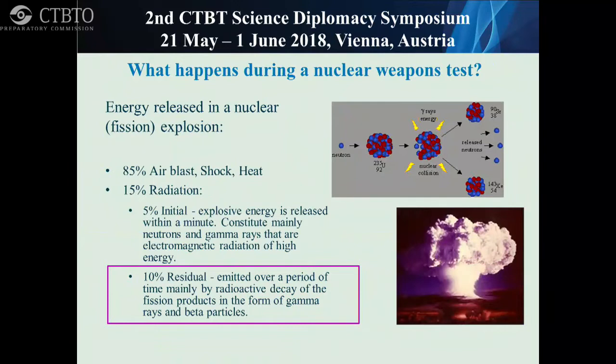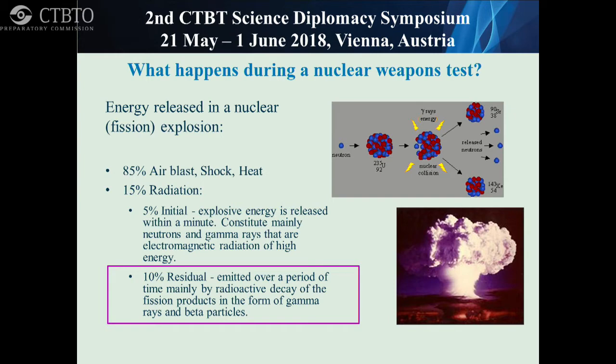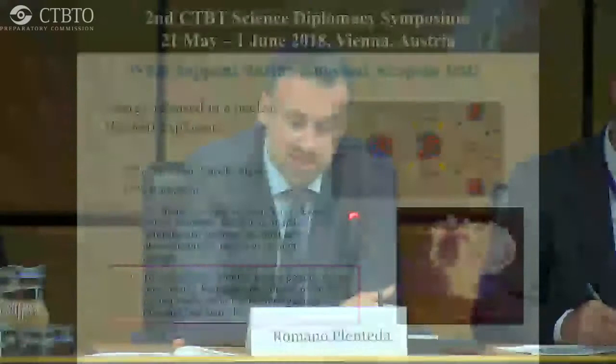So what happens during a nuclear weapon test? During the fission, and fission is always a component, whether the bomb is a fusion or just a fission bomb, 85% of the energy is released into the blast, shock and heat. And because of the blast and the shock, this is where the seismic and other waveform components play a big role. But 15% of the energy is released in radiation, 5% of which is prompt, so we are not going to detect this part of the physics. But 10% of the residual energy is released through decay of the activation and fission products, which, if they travel into the atmosphere and reach our station, will be detected, and therefore we could assess if this comes from this blast.